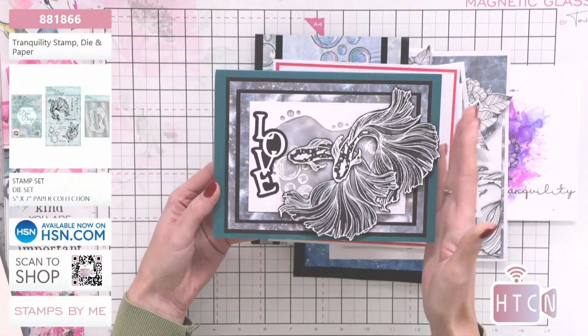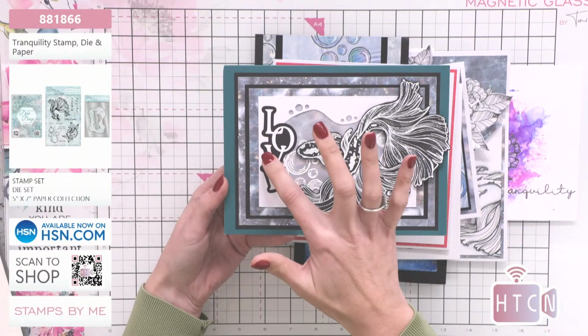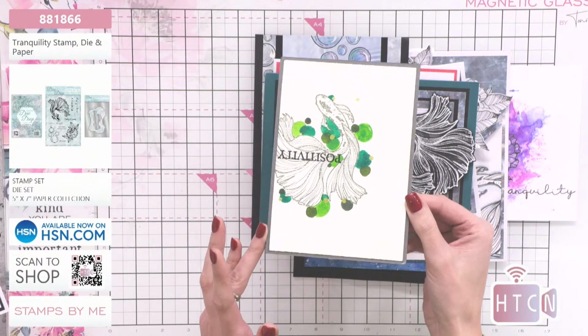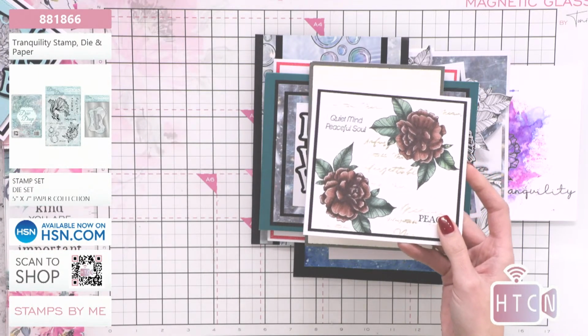Now this one's a 5x7 card, probably a little bit bigger. But you can reduce the design absolutely yourself. Bubbles, the word love, it all comes within the kit. If you want to be a bit more creative and put some colour around, you can. But then the flowers just on their own, you can do that too.